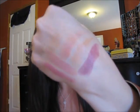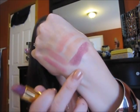In terms of color, I am obsessed with this one. This is Berry Hot, and it's a gorgeous color. I think anyone can work this color. It's the perfect berry, like a blue toned purple berry color. It works for my skin tone, and I'm super light, so I can't imagine it doesn't work for darker skin tones as well. I love that.